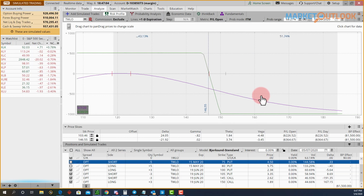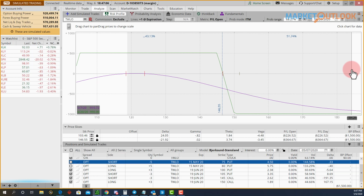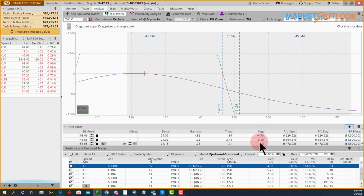And remember too, volatility is going to drop tomorrow with volatility coming out. You can see how high volatility is. So that's going to drop here and shrink this shaded area up and impact our vertical line as well, because we were negative vega when we first got into this trade. So keep that in mind.